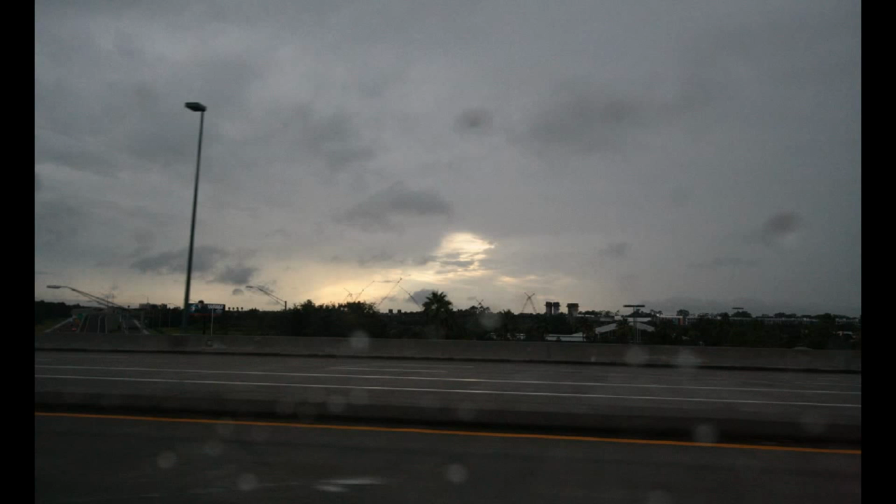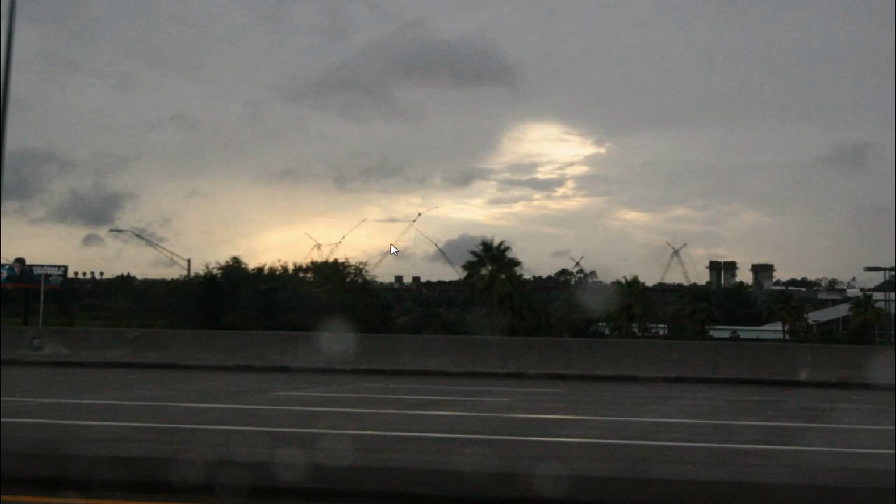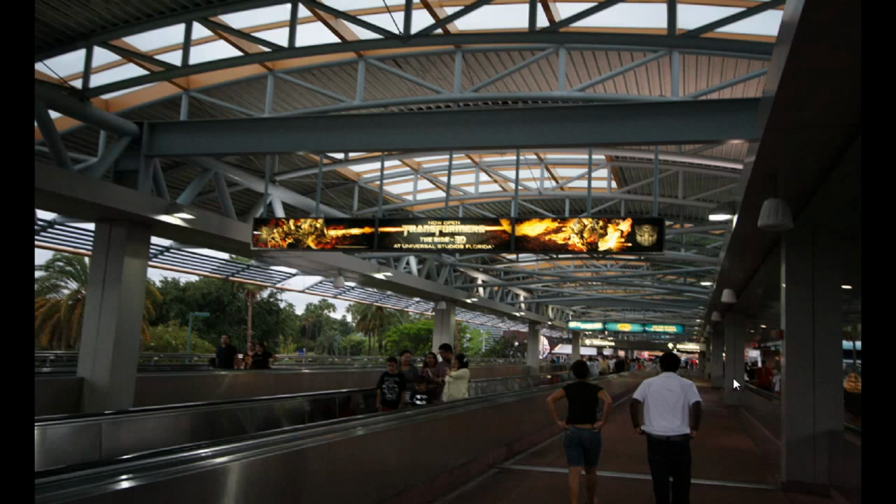Now we are on a bridge looking over Interstate 4, and this is the Cabana Bay Resort over in the distance. Actually, this is the part of the Cabana Bay Resort that's already been built, and here you can see several cranes dominating the skyline in the background because they've really gone full bore building that budget hotel over at Universal. Now on our walk in through CityWalk, this sign was until recently a Harry Potter sign.